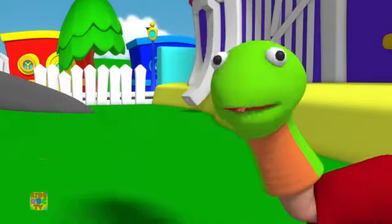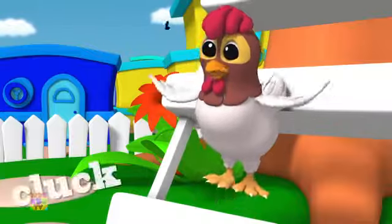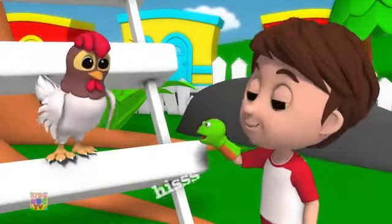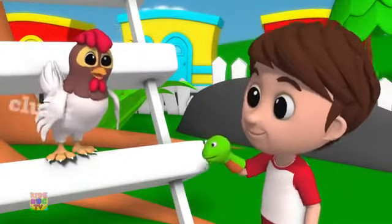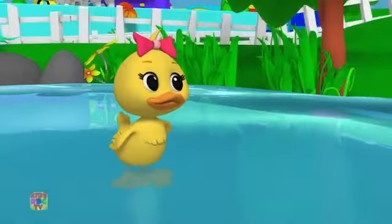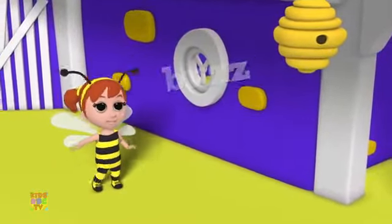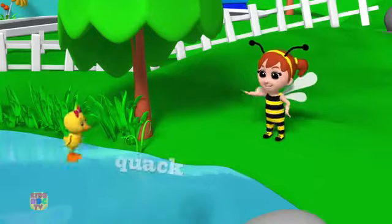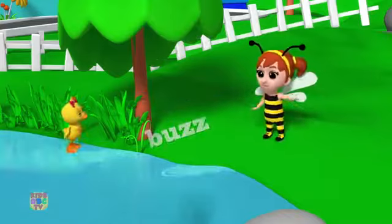Hiss, hiss, hiss, hiss. The chicken goes cluck, cluck, cluck, cluck. The duck goes quack, quack, quack, quack. The bees go buzz, buzz, buzz, buzz.